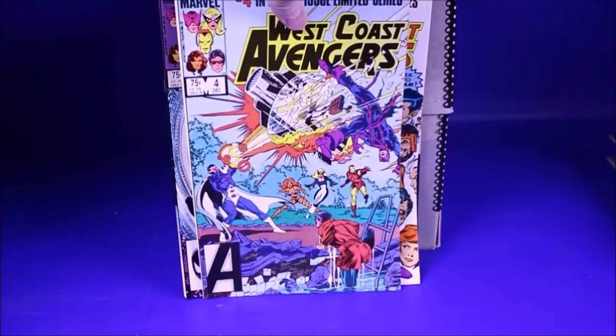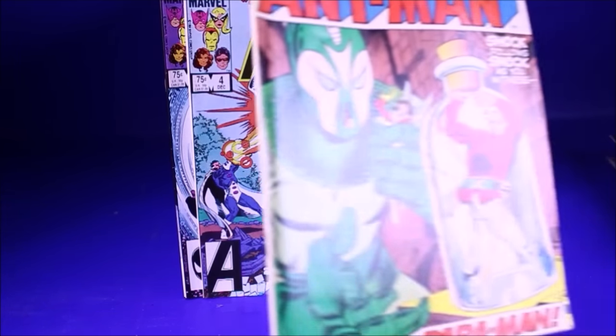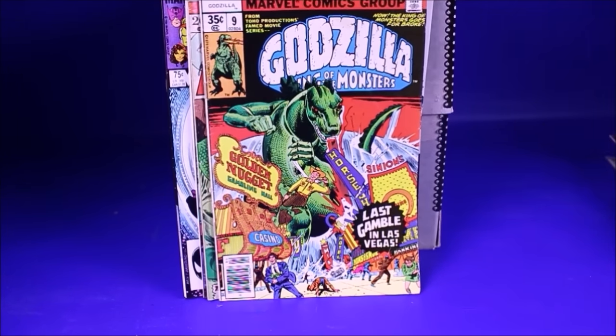So that's a full miniseries. Marvel Feature featuring Ant-Man, number 7. That's cool. I don't know if it's going to be worth something. I don't know if it's a high price or not. I have to look that one up. Godzilla, number 9. Very cool.